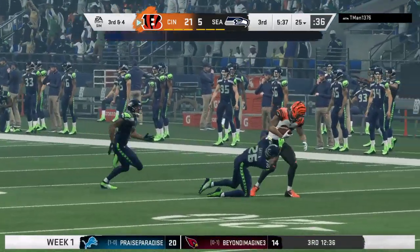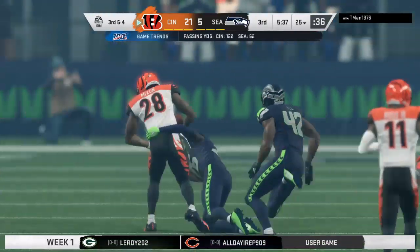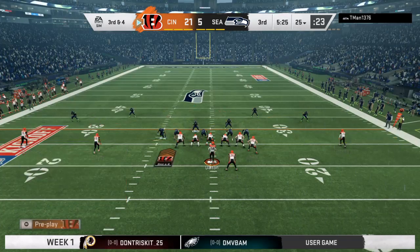Everyone's got to be able to catch the football. Doesn't matter what position you play, but if you're on offense, be aware a ball may come your way. They face a 3rd and 4 after that last completion gets them 6.